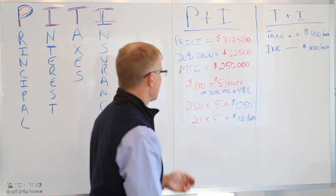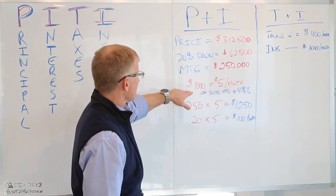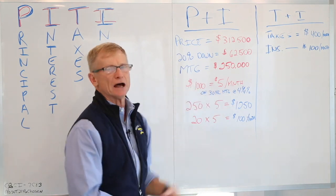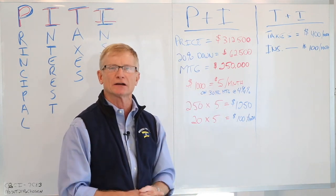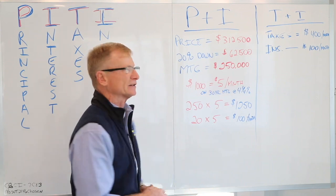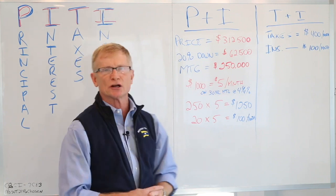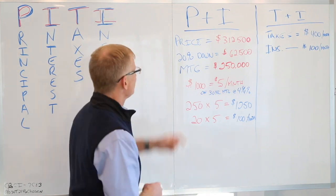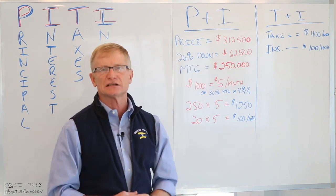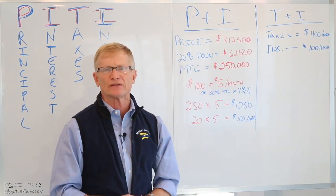The concept is this: at 4.25%, every $1,000 borrowed equals $5 a month on a 30-year mortgage. It's as simple as that, but it's a little bit hard to wrap your head around, and it takes a little bit of practice, but I'm breaking it down. So if the average sales price in our area is $312,500, and I've used that number to make it easy, and I'm putting 20% down, which is $62,500, then that means I'm mortgaging $250,000.